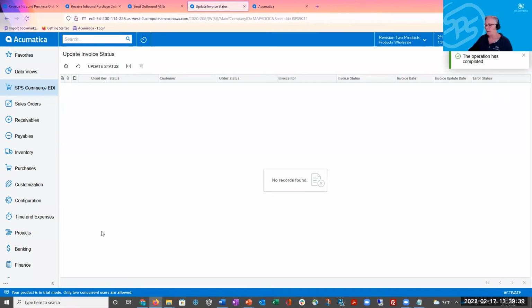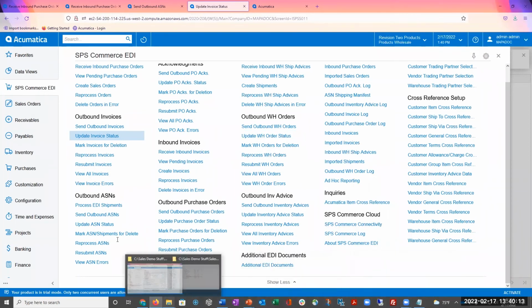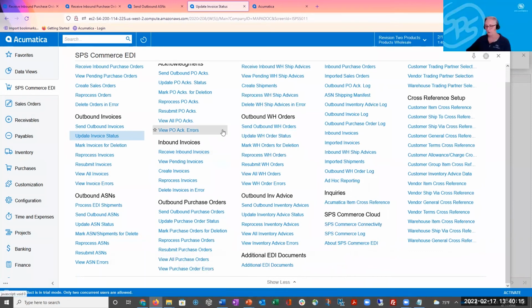Okay, checking my notes, make sure I have everything I need. Again, as I mentioned before, anytime you do any of these, you always want to circle back and make sure to update your status and make sure that the document has gone out of your system without an error. So any questions on the 846 and what we've covered so far? So far, so good.